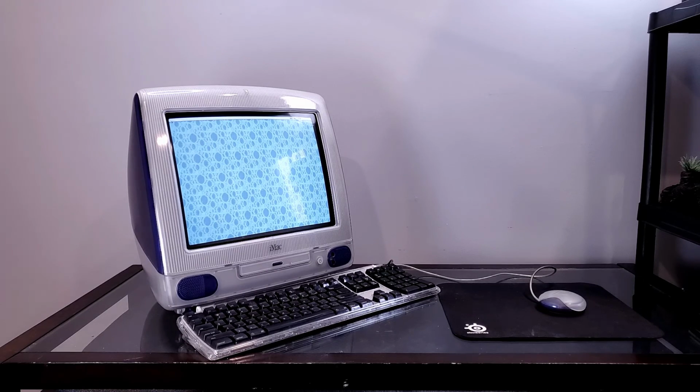And this is the computer that saved Apple. When Steve Jobs came back in '97, this is the computer he started making, and when it launched, it completely turned the company around. So I'm very excited to show this to you, and I'm going to have a lot of fun with it.